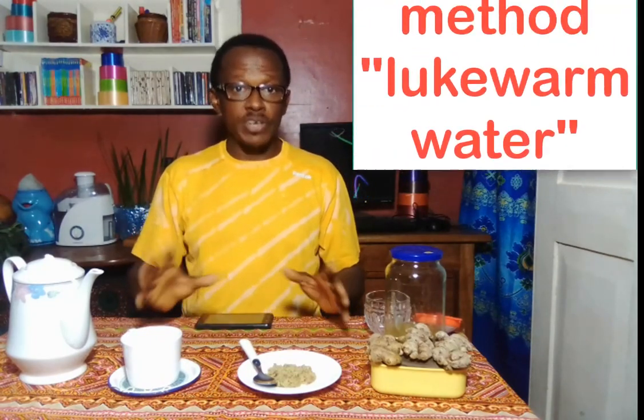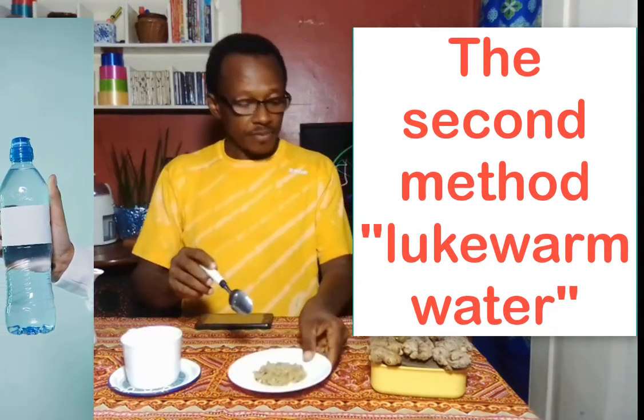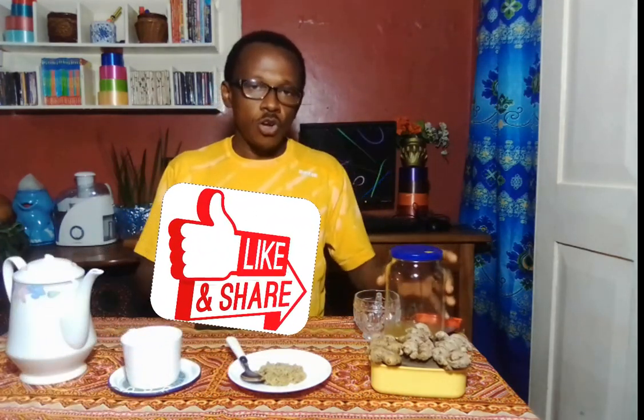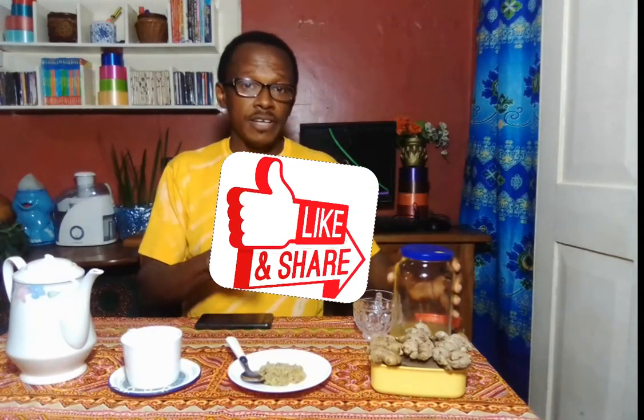The other method involves using not hot water but ordinary water. After you grate the ginger, I simply put it in a jar or in any other appropriate container. Because it's not hot water, it's ordinary water, it's going to take a little longer for the water to extract the nutrients from ginger. So I leave it for about an hour.